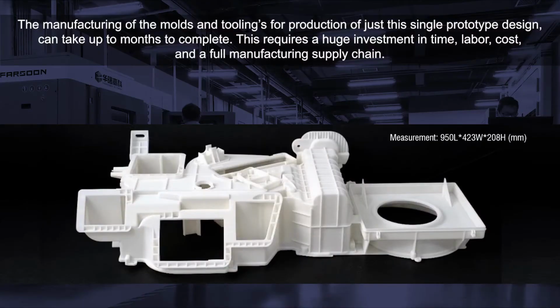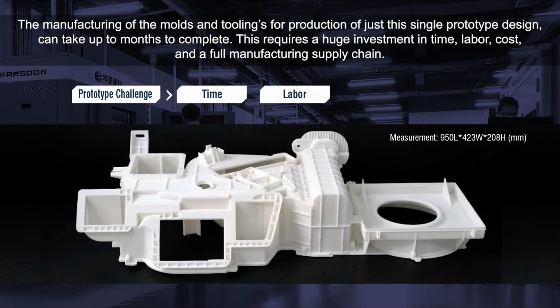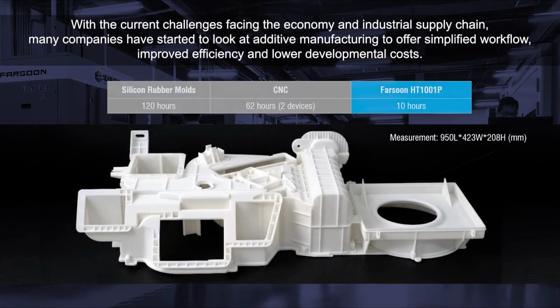The manufacturing of the molds and toolings for production of just a single prototype design can take up to months to complete. This requires a huge investment in time, labor, cost, and a full manufacturing supply chain. With the current challenges facing the economy and industrial supply chains, many companies have started to look at additive manufacturing to offer simplified workflow, improved efficiency, and lower development costs.